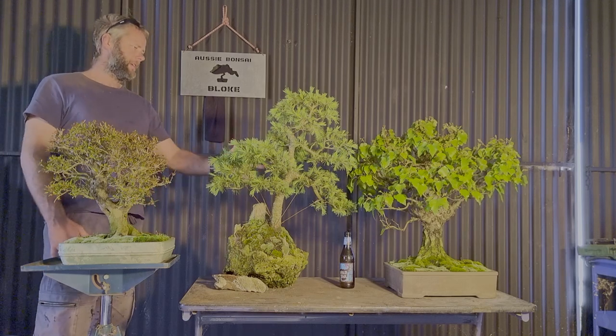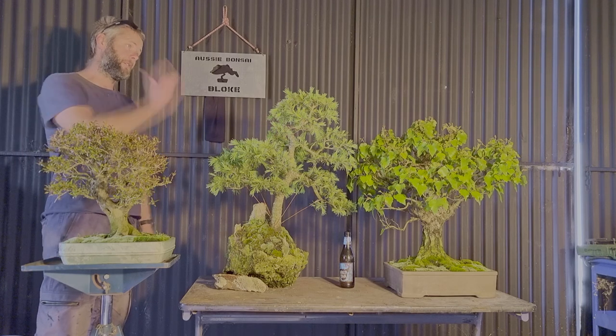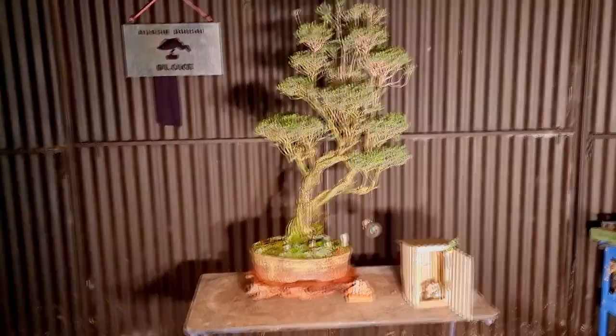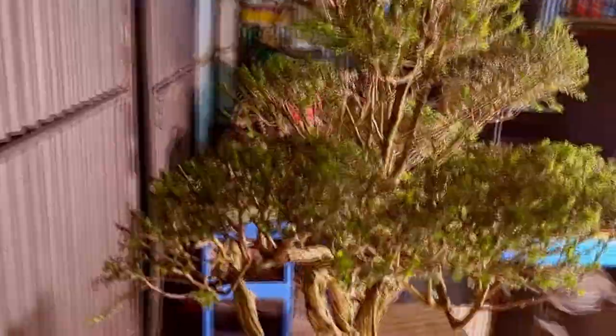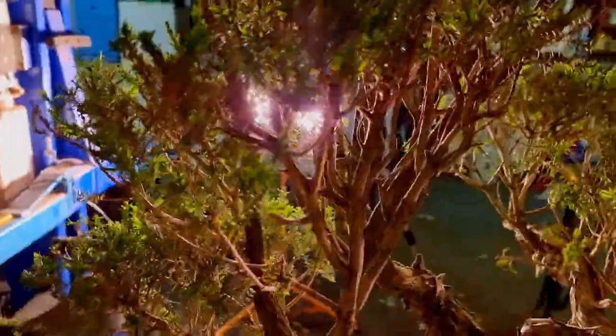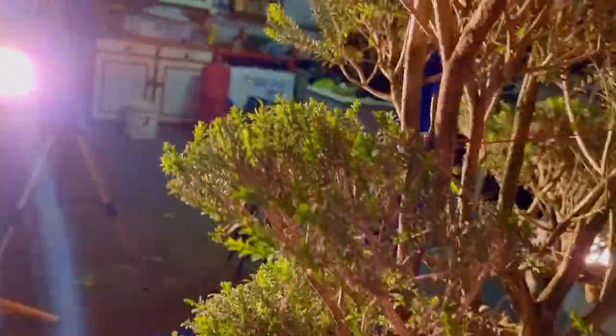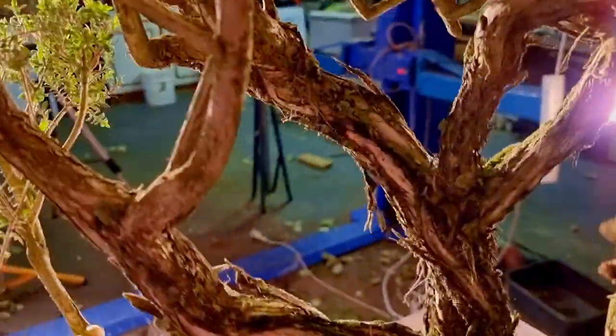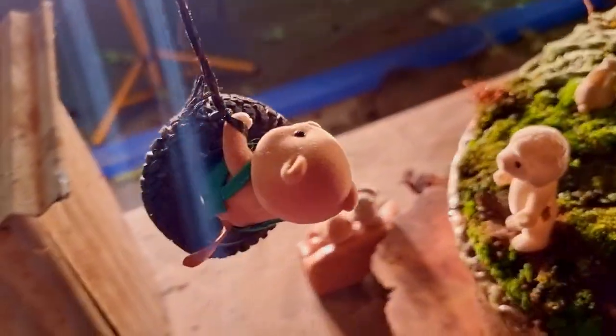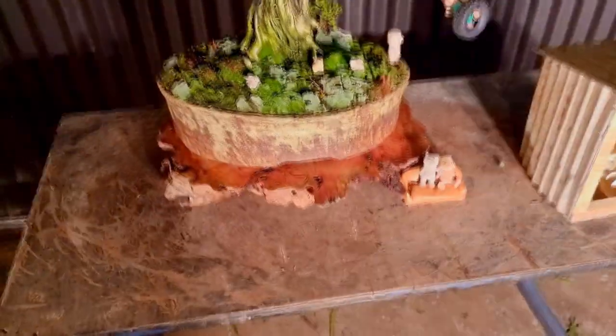There you go. So pomegranate, cedar, deodora, silver birch, and the melaleuca that's outside. Trees pretty well done. Let's have a bit of a walk around it. So what do you guys think? There you go. Bit of fun. See what happens. See what it ends up looking like in the show, but there you go.